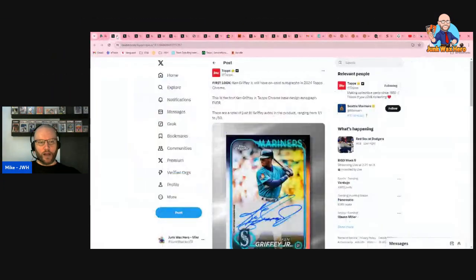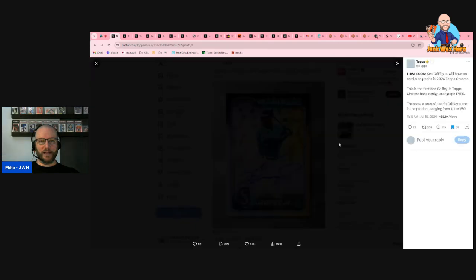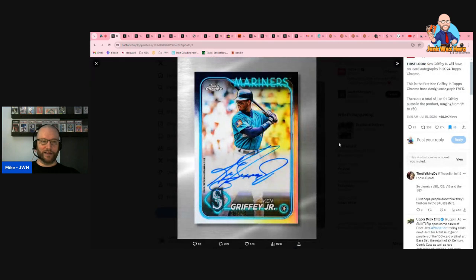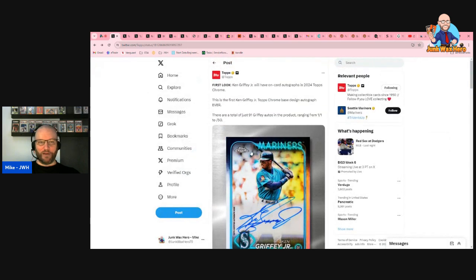So, Topps. Here's a post. First look, Ken Griffey Jr. will have on-card autographs in 2024 Topps Chrome. This is the first Ken Griffey Jr. Topps Chrome base design autograph ever. Total of just 91 Griffey autos. It is a stunning card. It looks great. This is the one that's numbered to 50. Looks awesome. I would love to have that card. I'm a big Griffey fan.